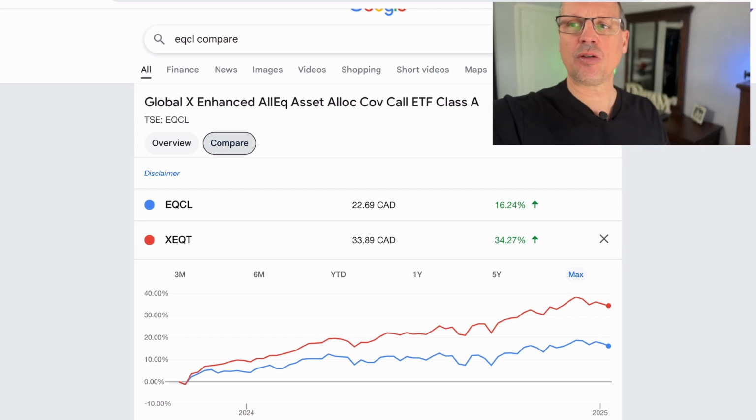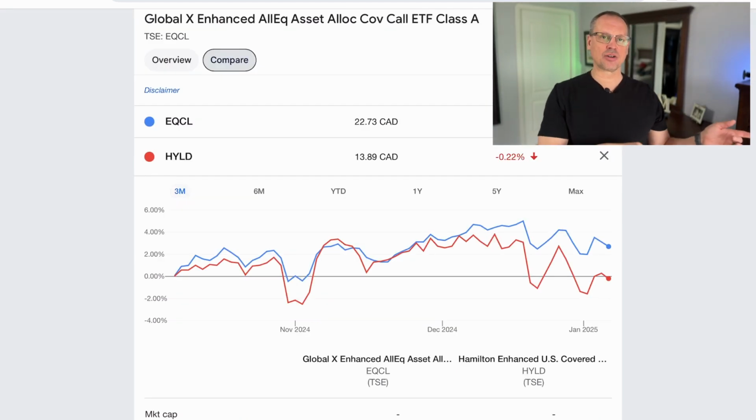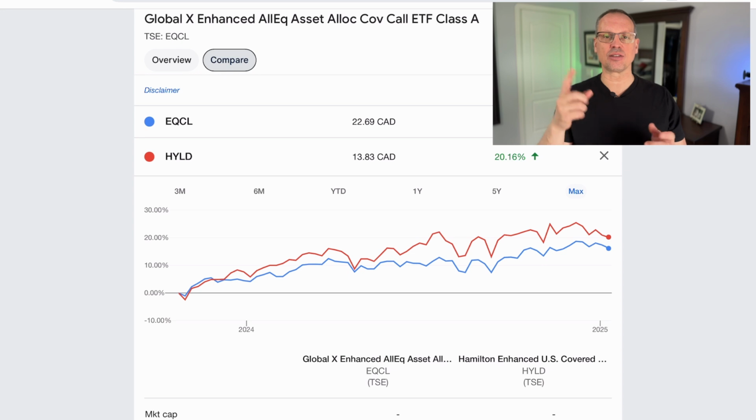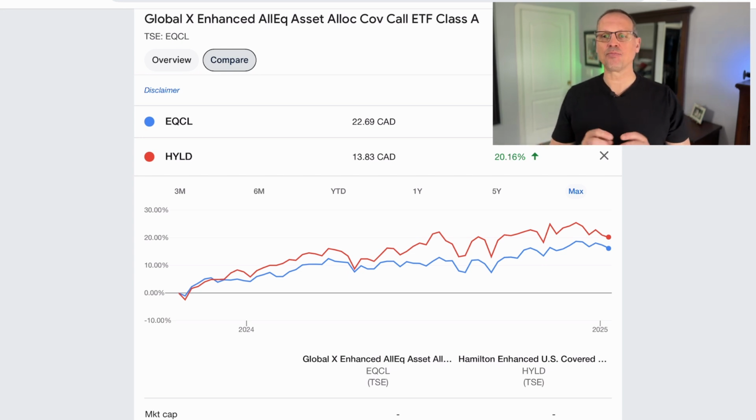So if we jump over one more page, I compared it against another fund, HYLD, which is the other covered call that I hold. HYLD is the red line, and the blue line is EQCL. And of course, HYLD and EQCL have been around a similar amount of time, and we can see that HYLD is actually outperforming EQCL.